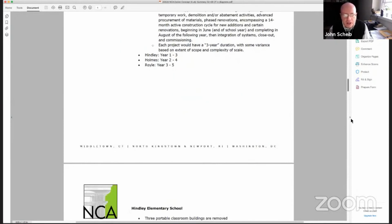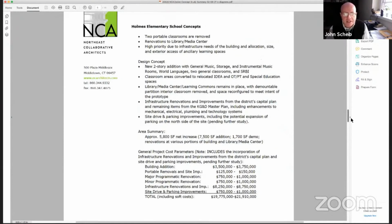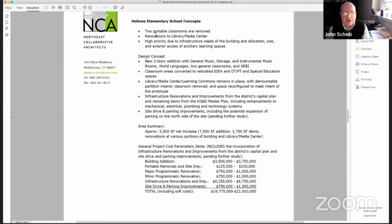Okay, so Holmes is next to consider. Holmes is a little different, and I'll start here: the two portable classrooms would be removed, with renovations to the Library Media Center. Holmes has a very nice space for the Library Media Center, and we'd be looking to repurpose and re-envision that. We'd be taking out some of the pieces that are in there. I think SRBI is in there in a metal wall enclosure to the space. So we'd be looking at that.